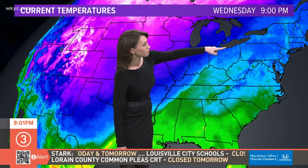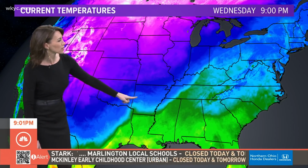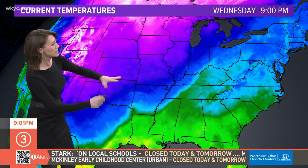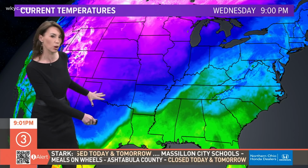There's the cold front. On the surface, it is probably just east of Cleveland now. We had kind of the lowering of the cloud deck. That's a sign that we've had the winds come in off of the lake. And that cold front stretches all the way back down here into southwest Arkansas and then through Texas. This is the second wave, so we have to wait for that. Again, that's kind of the second part of this system.